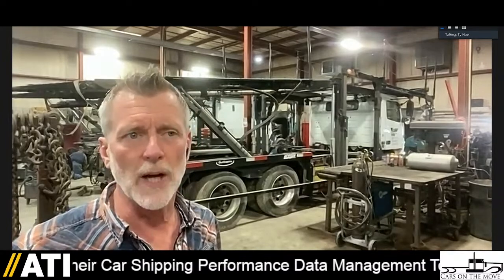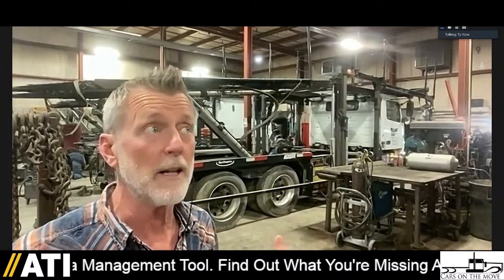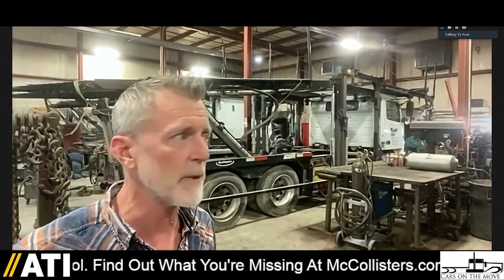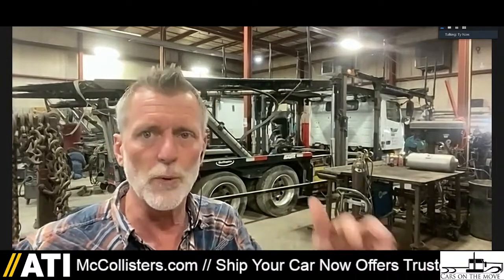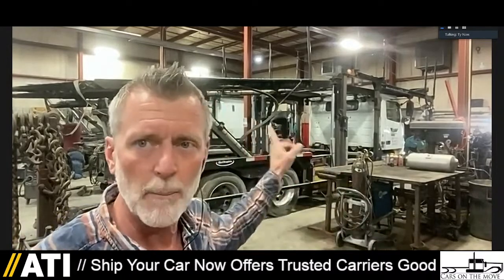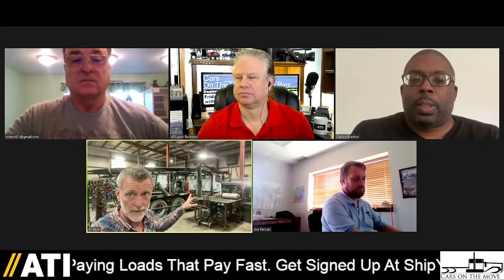On the used car side, that's where we spend a lot of time talking about rates and load boards and different things like that. But where I'm going with this is I'm not necessarily wanting to talk about the actual rate. I'm wanting you to see the amount of money that it costs to move a car. There's a tremendous amount of money right here, okay?